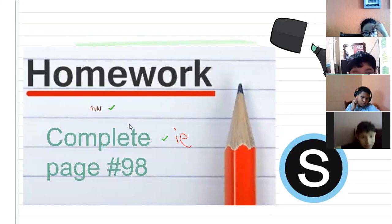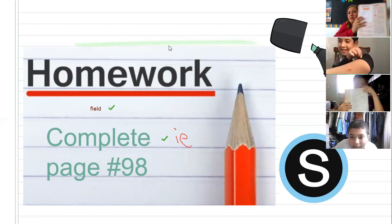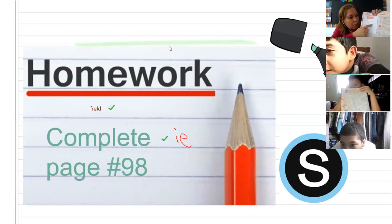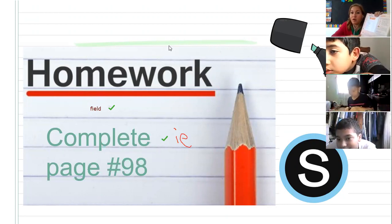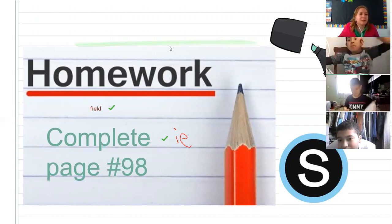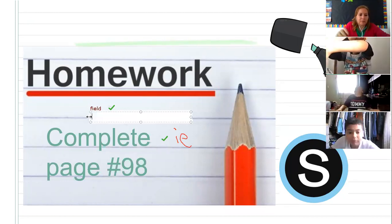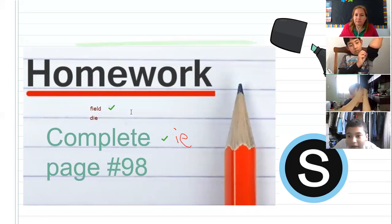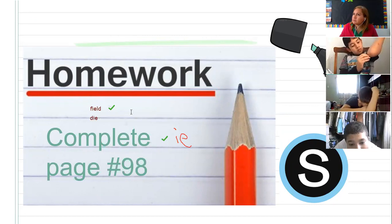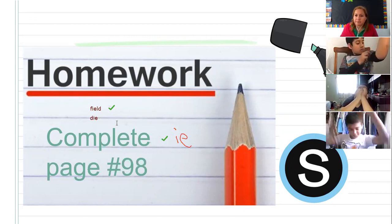In the book, probably you cannot see it well because I don't want to give you the copy. The words are written here. Some of them have a check, not all of them. I will give you an example of a word that doesn't have a long E, like this one. How do you read this word? Die. Does it have a long E? No. So next to this word, you don't have to write a check, okay?